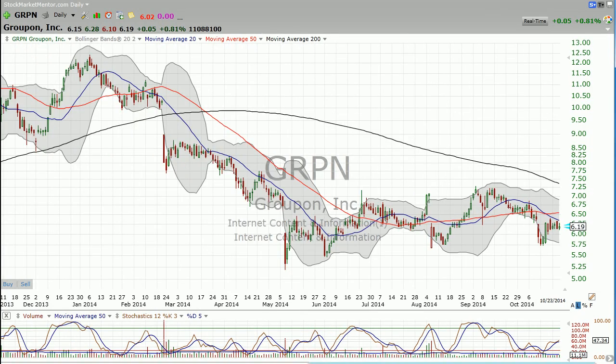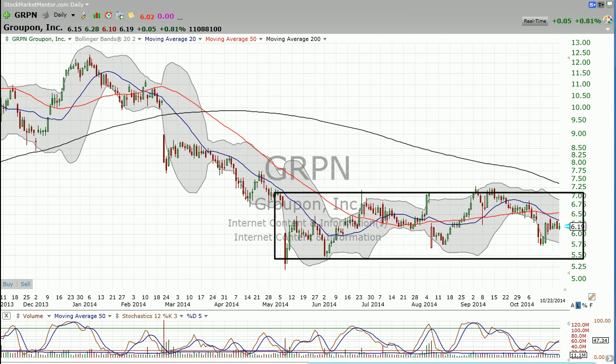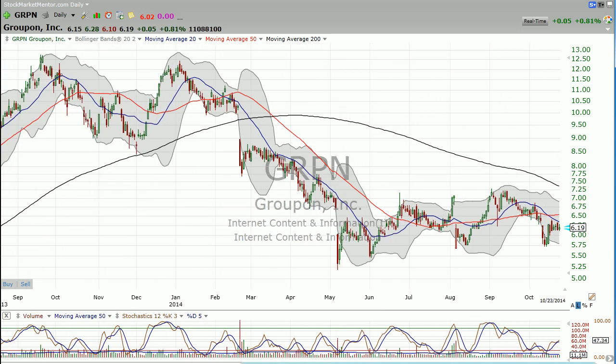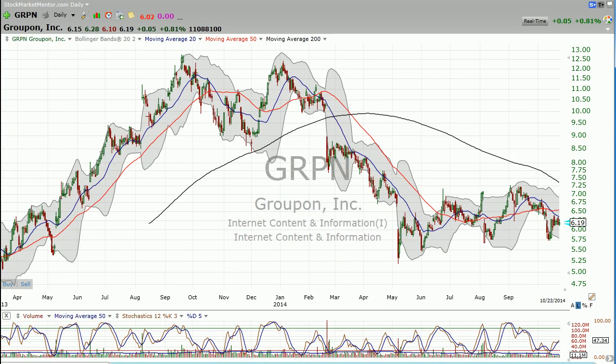Let's look at Groupon. If we're looking at it right now, you can see the stock is building a base. It has been for quite a while and is likely to keep building it for quite a while. It's not a stock that I'm interested in. So why am I looking at it? Well, interesting question. Here's why. Because we want to take a walk down memory lane and be vigilant for this pattern in other stocks. But this is really instructive.